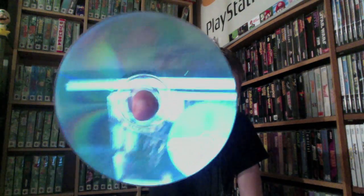And then I also found a disc-only copy of Guitar Hero World Tour. This one is actually not scratched that bad either. I don't know how well you can see that, but yeah, it's really not that bad. So those are all the GameStop dumpster finds, unfortunately.